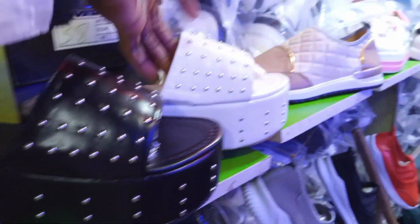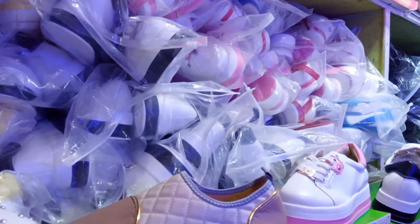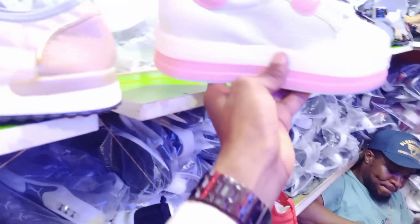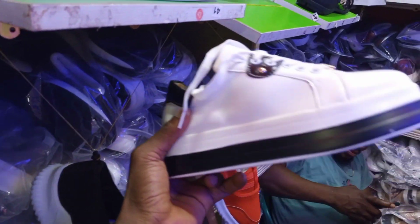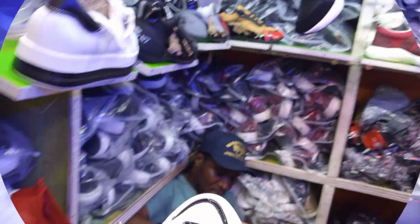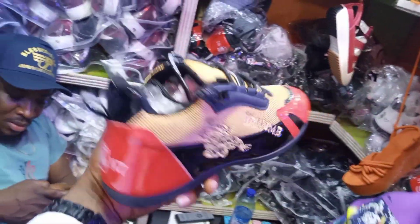So guys, we can see it has also white color. This is the white color of it. This is so beautiful. How much is this? This is 10,000. Does it have other colors? Yes, black. This is the black of it. This is the white color. And this is the red color.